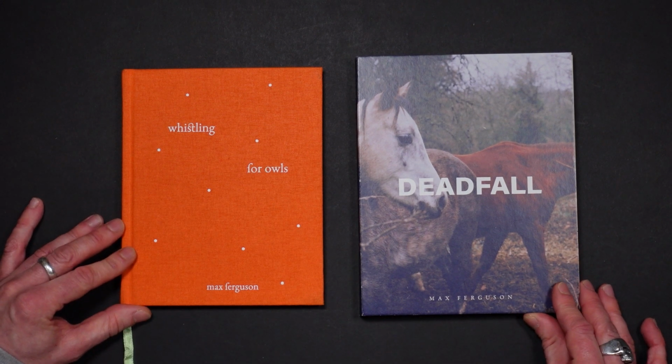It's interesting because the first bit of text on the title page of Whistling for Owls says it's a story in two parts. Now, this isn't the second part, but it's also not unconnected. It's like an interlude. You could read it both ways; it both is and isn't at the same time. They're certainly coming from a similar place, both in their form of text and image. They're both delves inwards. They're both complete works of fiction at the same time. So there are so many crossovers.